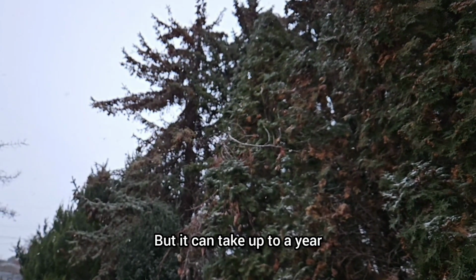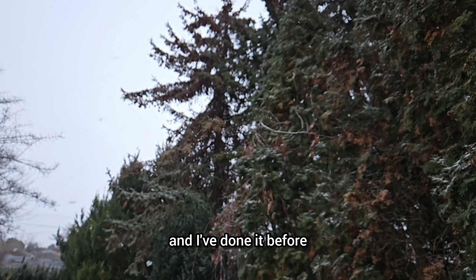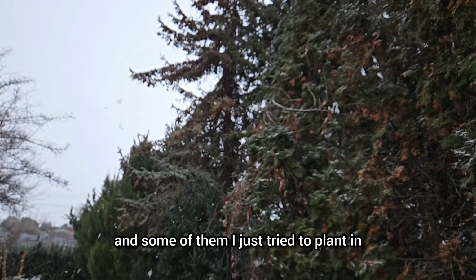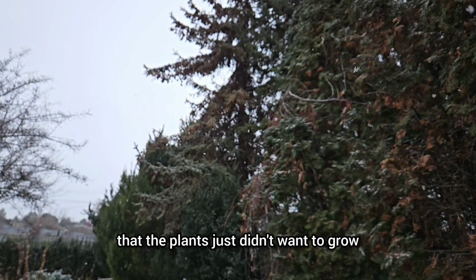But it can take up to a year or so for those leaves to break down enough to be super beneficial in the garden. I've done it before where I covered all my beds with about 6 inches of leaves in the fall, and some of them I just tried to plant in. I found that the nitrogen levels were so low that the plants just didn't want to grow. So I actually did remove all those leaves off the surface.